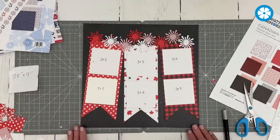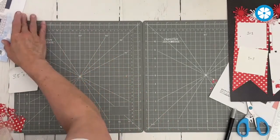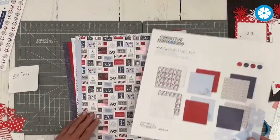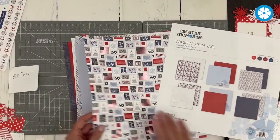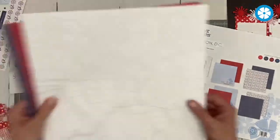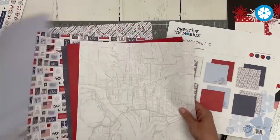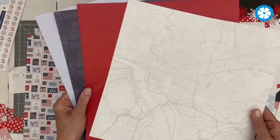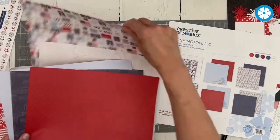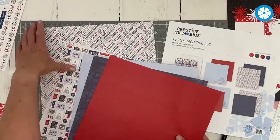Okay, so let's do one with the Washington, D.C. And let's make this a little bit more formal, and we're going to use one of these border stickers. So I think, well, we've got the red. We've got a couple of different red, white, and blue. So we've got a dark blue, sorry. We've got the red. And then maybe we could put it on the white background. So let's try that. Or we could do this one as well, because that one has all of the colors in it. But I think let's do this one.